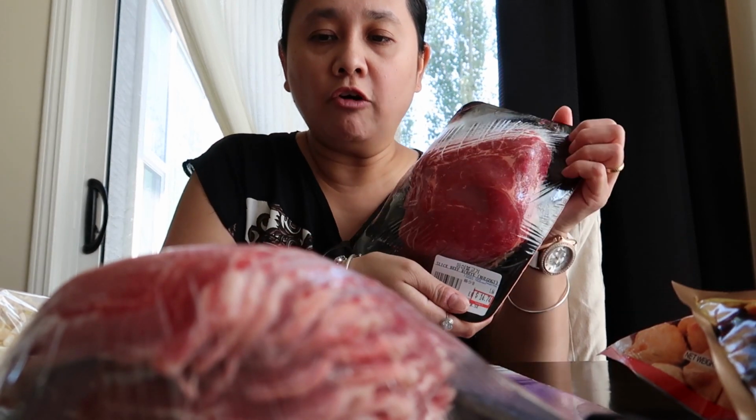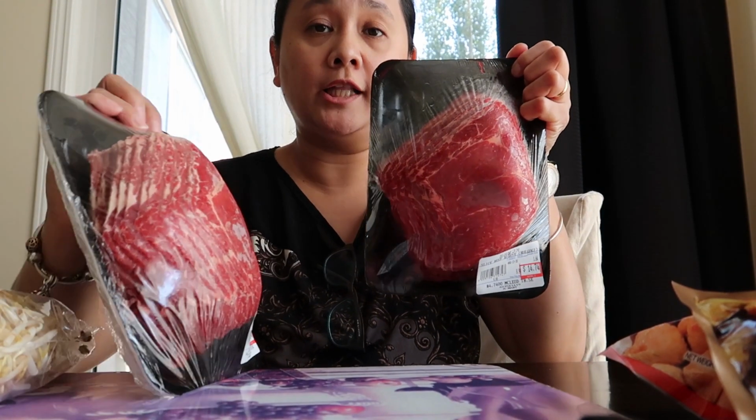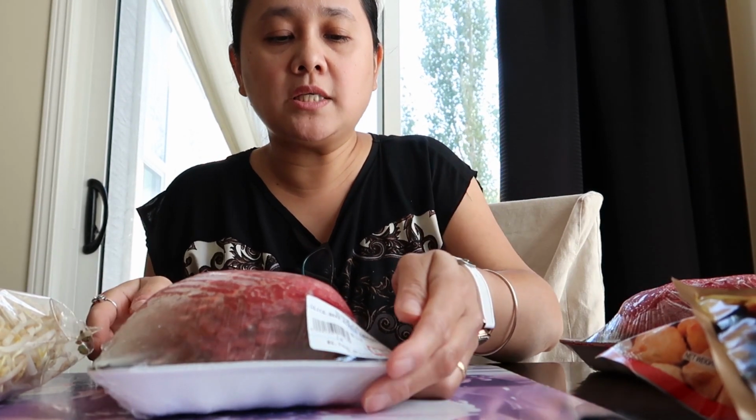So to start with, I got 2 packs of the beef ribeye. Bulgogi cut siya. So one I'm gonna use for tapa, and then one I'm gonna use for bulgogi. So, $14.74 itong isa, at tapos itong isa is $15. So, syempre it's priced depending on the weight.